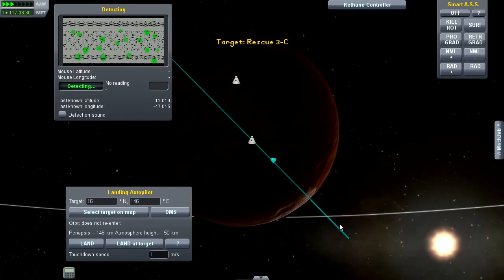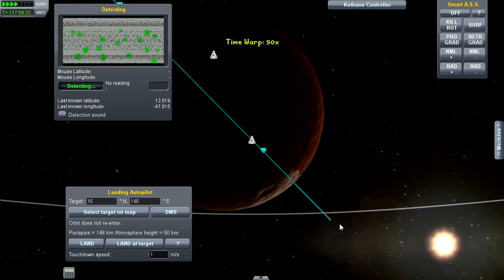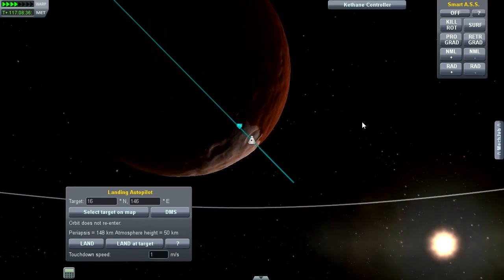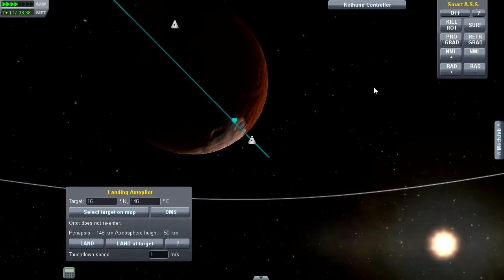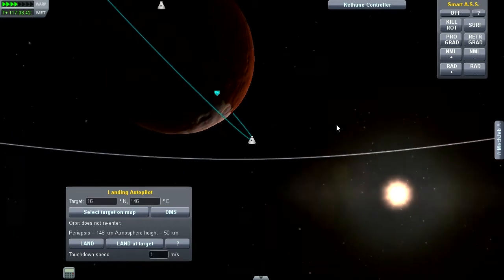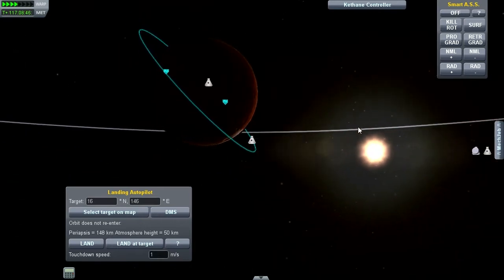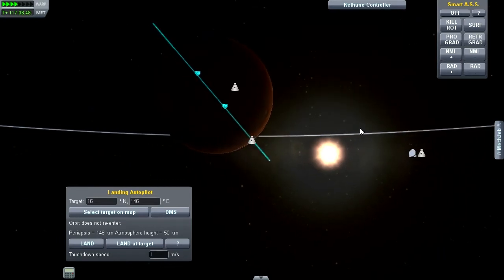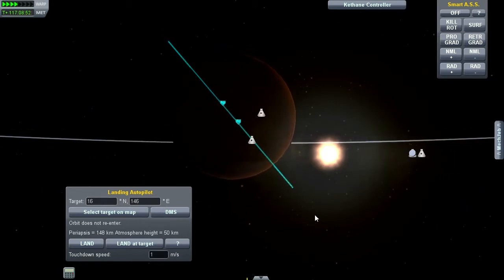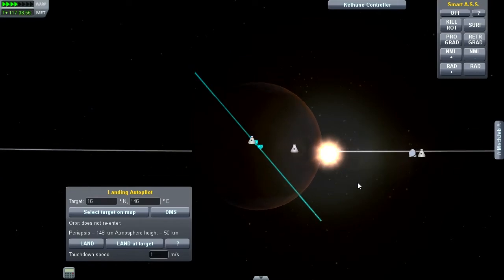So I'm going to just continue to orbit around, accelerate to 50x time. I can turn that off for now. And pretty much wait until planetary rotation takes our target ship under the orbit path in such a way that we can then hope to actually land on our target of 16 by 146. So I'm going to go ahead and do that, and I'll be back when we're in position to land.